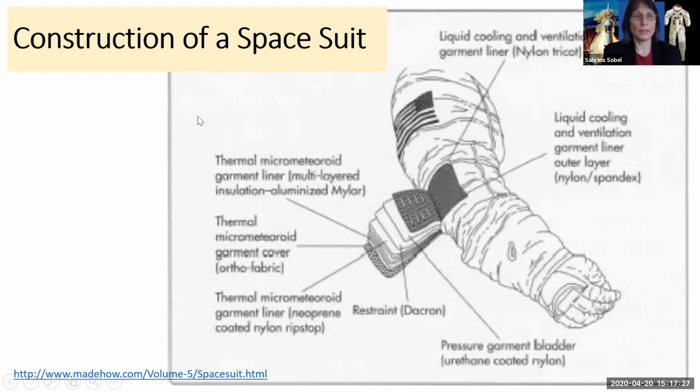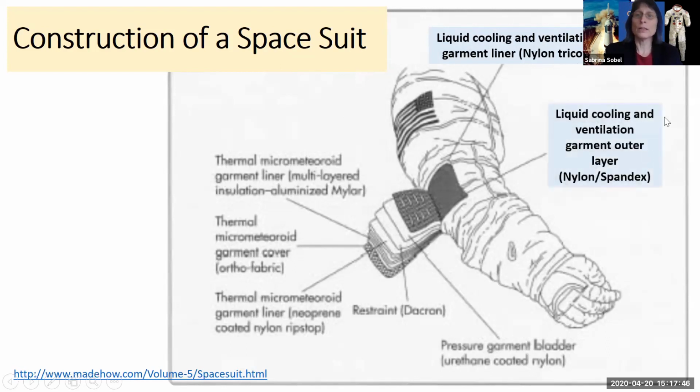So there are many, many layers to a spacesuit. It's definitely the ultimate in compositing and in making different components. The first one we're going to look at is a liquid cooling and ventilation garment right here. That's the one against your skin. It's made of nylon tricot. It's going to have a liner, that's going to be the outer layer, and that's made of nylon and spandex. Spandex, so it has stretchiness.